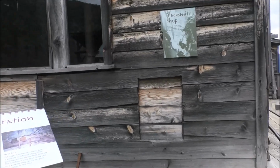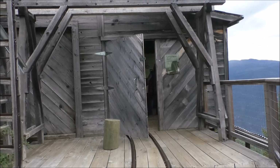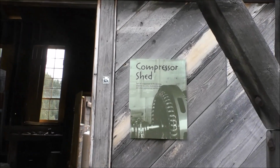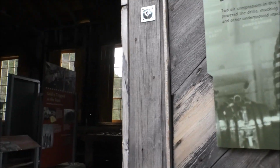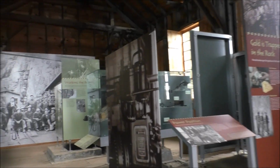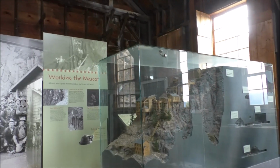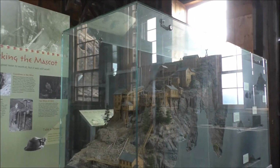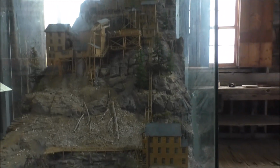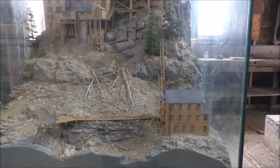shop here. Let's see what's in here. It's like a kid in a candy store here. This is a compressor shed. Two air compressors. I wonder how they were powered. The compressors aren't in here anymore, but here's this really cool model they have of the Mascot. Pretty neat, eh? We're going to go down to that bottom building there, whatever it was.